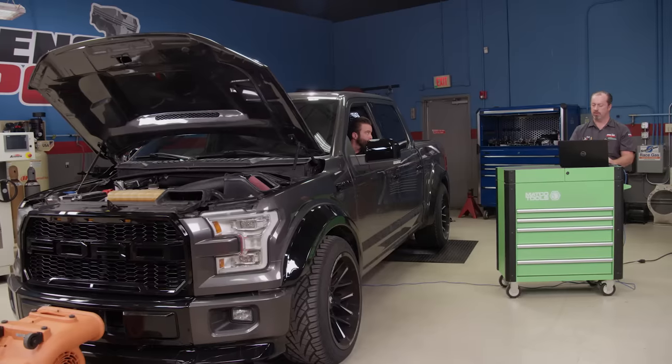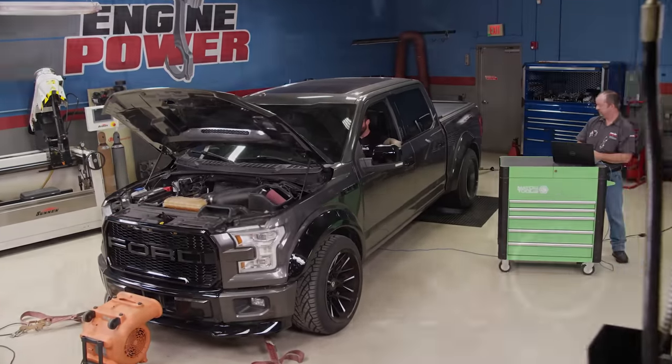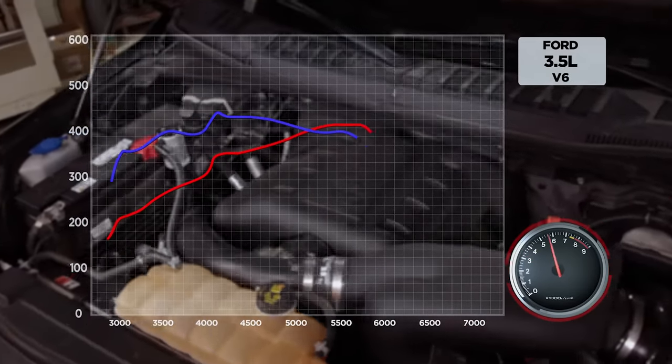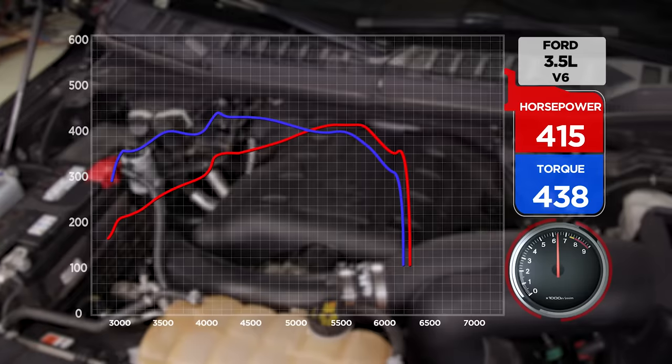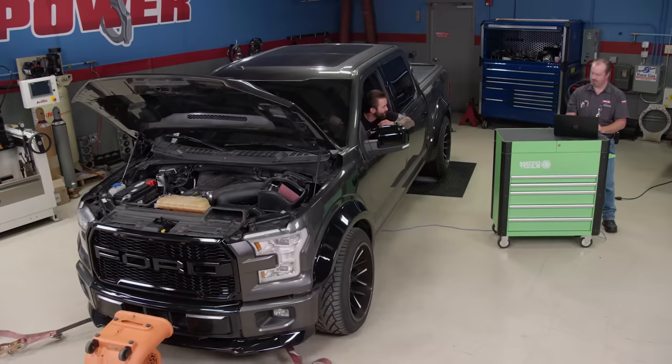That's pretty nice, actually. I think we're gonna have to make another hit just to see what it does. Yeah, for sure. That is 415, 438 pound-feet of torque. 415, broke 400. Yeah, not bad.